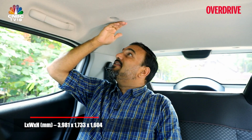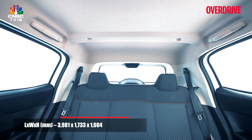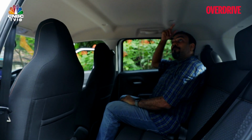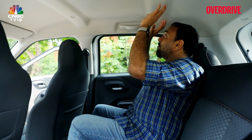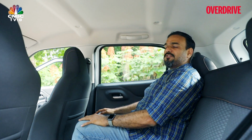You can see that they've nicely scooped out the roof liner. Anyone who is about 6 feet is probably going to have a problem, especially if the car bounces over a pothole or a speed hump. You might end up hitting your head against the roof. But honestly, otherwise, for my height of 5 feet 8, the headroom is not too bad.